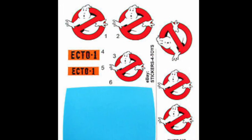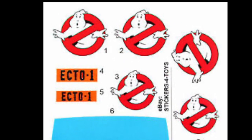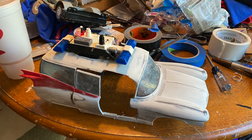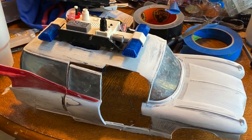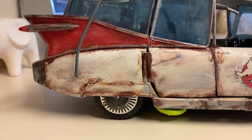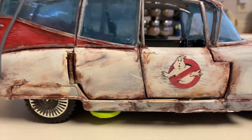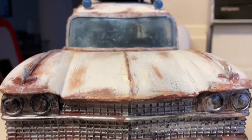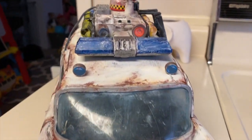I found a Kenner Ecto-1 sticker sheet online. The paint job, I painted the body black and then I dusted a coat of white on top of it. I took some cream acrylic paint and just kind of brushed it on top of the white. I think I overdid the rust a little bit when I was making this. I didn't have a ton of reference photos, so I think there's about 7 different colors of white and brown on this thing.